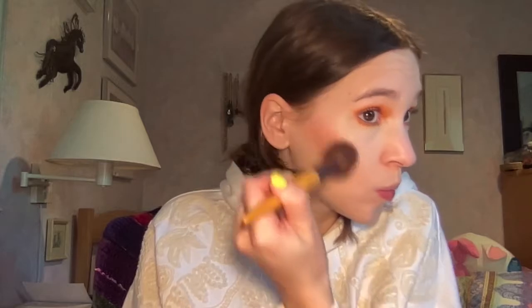Okay. Very impressed with that. It's actually pretty smooth too and blends out really nice. Wow, I like that a lot. That's a lot nicer than I thought it was gonna be, because it kind of is pretty powdery, but once you apply it, it's really nice and pigmented to blend out. So I really like that.